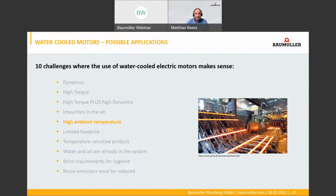If the ambient temperature at the production site is particularly high, then air-cooled and uncooled electric motors can no longer provide optimum performance because the air can no longer sufficiently absorb the heat. Derating occurs. The effectiveness of water cooling is independent of the ambient temperature. No loss of performance has to be accepted.